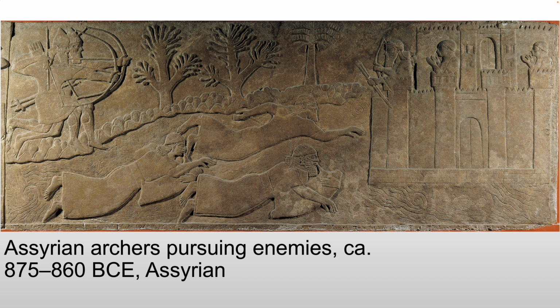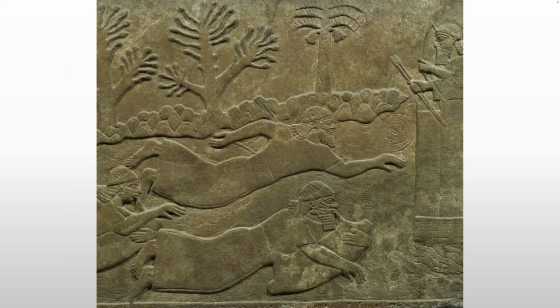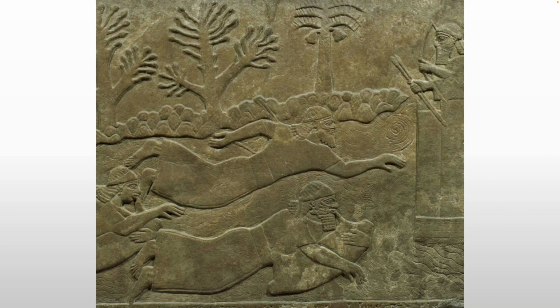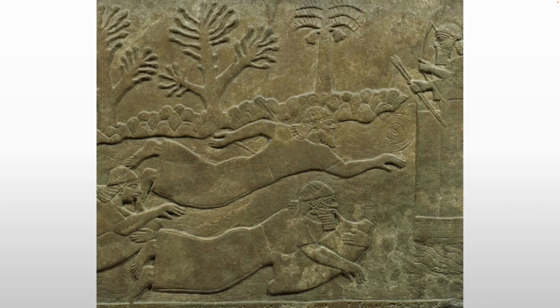And what we're seeing is one piece of a larger relief carved into the mud brick walls of the palace. And it's commemorating an event from about 878 BCE when the king drove his enemy into the Euphrates River. Now, what's intriguing about this is that we see multiple viewpoints occurring at once. It's as if we're seeing it from the side and the top.